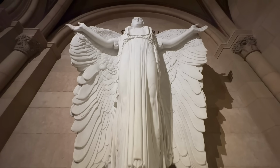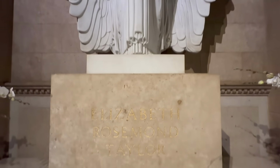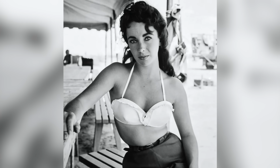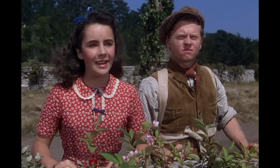Once inside the massive public corridor, we came to a large white angel standing guard over the tomb of actress Elizabeth Taylor, who passed away in 2011. Elizabeth Taylor was born in 1932 in London, England. She became a popular teen star after appearing in National Velvet in 1944.